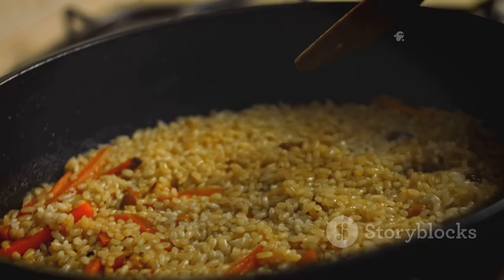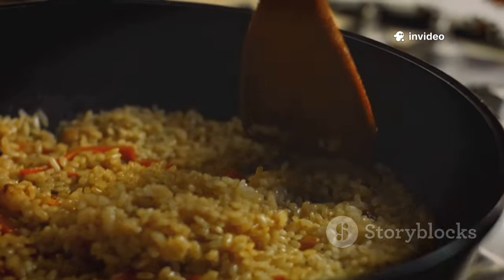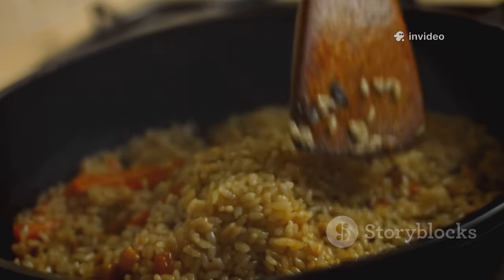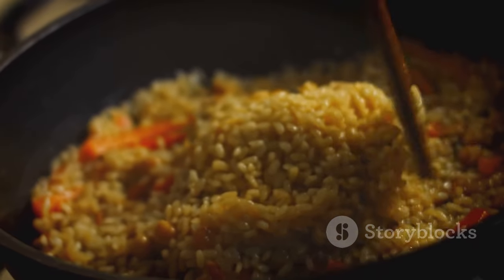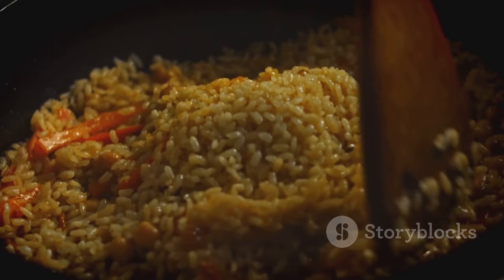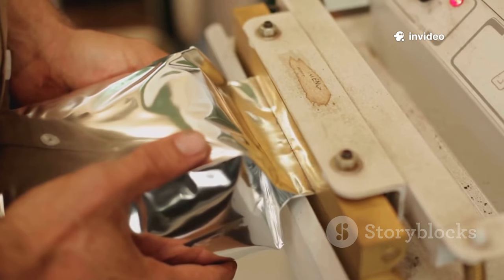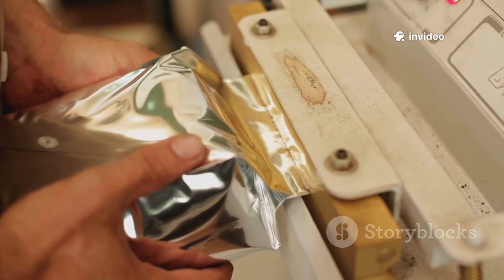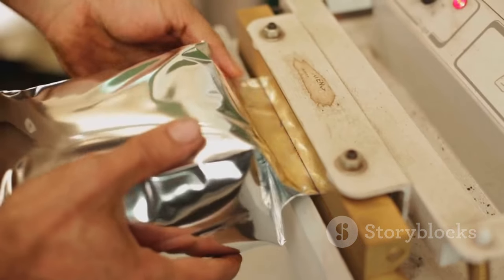Grains absorb flavors, making basic ingredients more satisfying. Even simple seasonings or a splash of broth can transform plain rice or oats into something comforting and delicious. This flexibility is key when you're working with a limited pantry. Store in mylar bags or sealed buckets to keep dry and pest-free. Proper storage not only extends shelf life but also protects your investment from moisture, insects, and rodents.